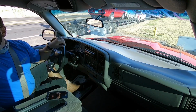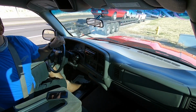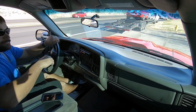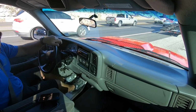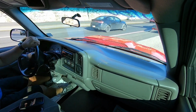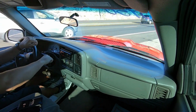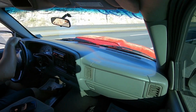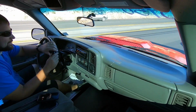All right, guys, getting ready to take off here. Go ahead and put my seatbelt on. Backing out the spot. Making sure everything's all right. Let me get y'all set up a little bit better here where y'all can see everything. So I do have a few stops to make.